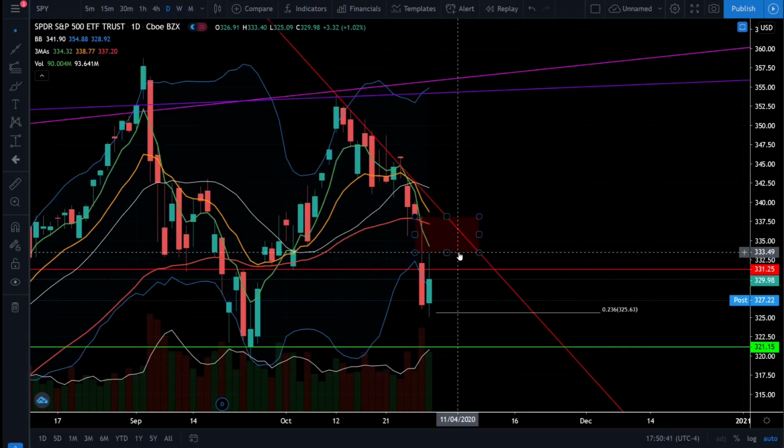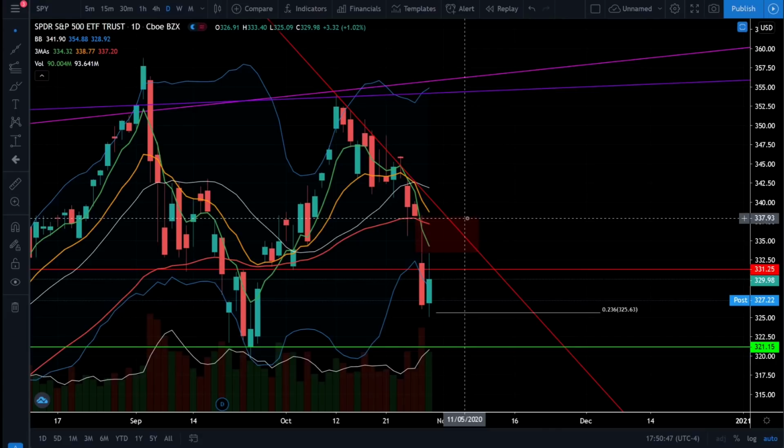So right now on the SPY ETF, you want to watch this resistance trend line, and you want to pay attention to this gap, which is going to close at a price target of 338, and the lower part of that gap is around $333. So with today's close right around 330, that's still a $3 upside, and there could be potential to continue trading at these levels.